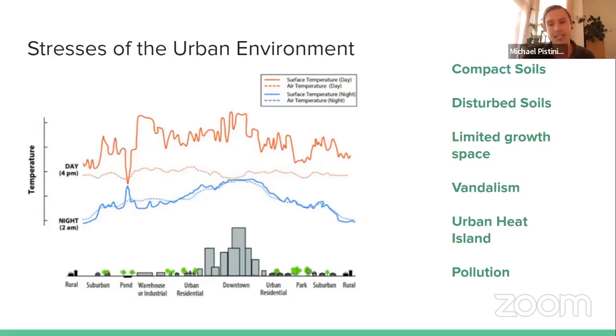So there's also this limited growth space. I'm sure we've all seen large tree species shoved in small growth spaces, and then the tree just sort of rolls out onto the sidewalk as the decades go on, and those come with costs. You know, we need to remove the sidewalk, fix the tree. So limited growth space is indeed a problem.